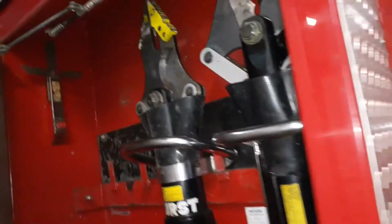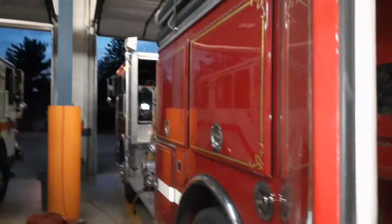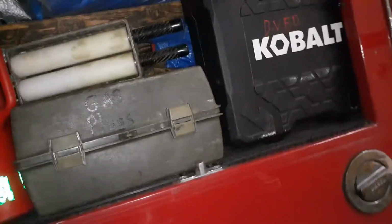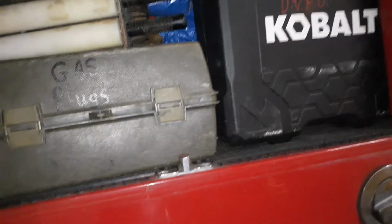Spinner wrench, hydrant wrench. Another axe in here. We have our hydraulic Hurst tools over here. We barely take these out unless it's for training. We always use that battery operated one up there. Gas cap, another extra cylinder in here. Gas plugs, tarps, flares, another Cobalt toolbox.